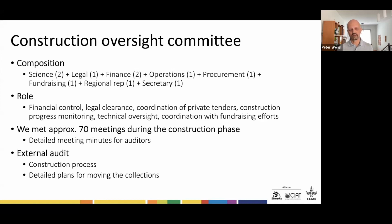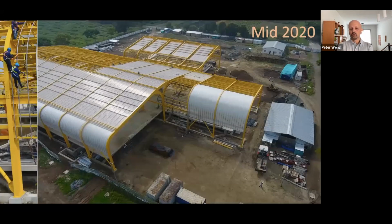And we, of course, had detailed meeting minutes for the auditors. We were actually audited by an external auditor that included the whole construction process, the decisions taken, and also a very detailed plan for moving the collections. In 2020, of course, with COVID, at least for the first few months, the construction completely stopped, but then was reinitiated after putting in place a series of preventive health measures to ensure staff safety.